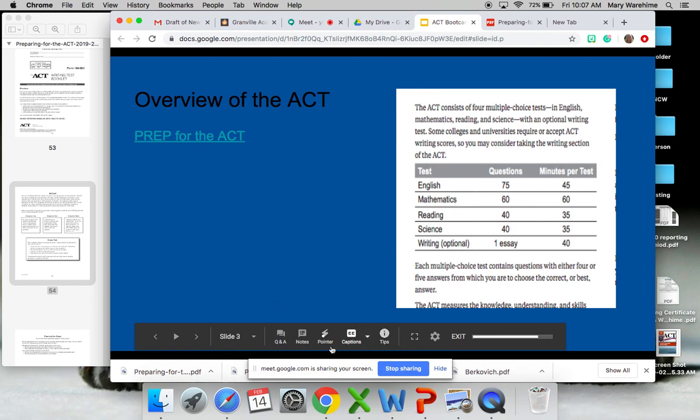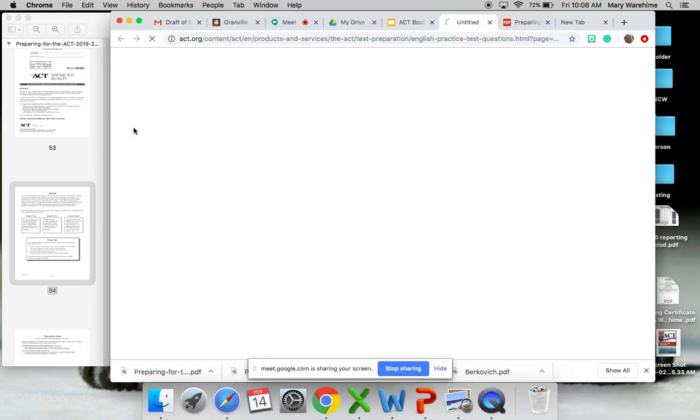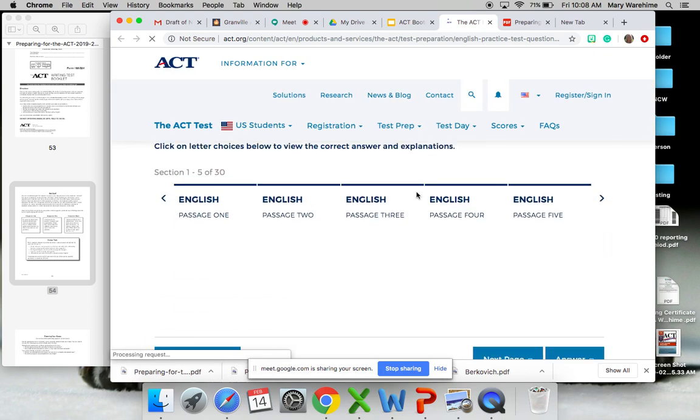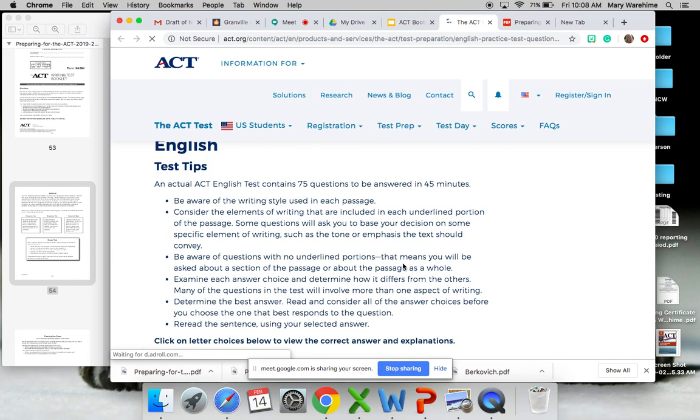Okie dokie. So we've talked about an overview of the ACT, some behaviors that are not allowed. There are also some simple questions here. If you go to act.org, you can actually go through sample questions similar to those that will be on the test. And it has passages and is a great way to review.